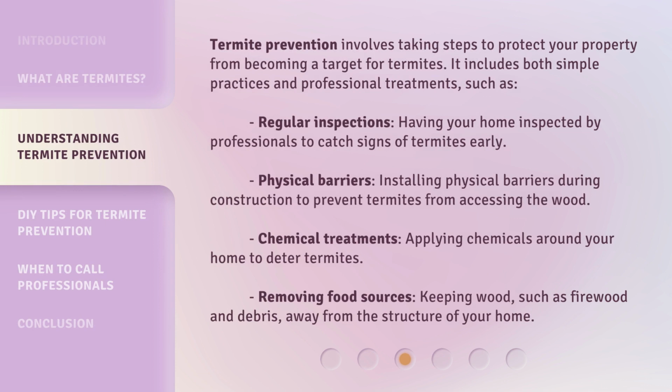Termite prevention involves taking steps to protect your property from becoming a target for termites. It includes both simple practices and professional treatments, such as regular inspections, having your home inspected by professionals to catch signs of termites early. Physical barriers, installing physical barriers during construction to prevent termites from accessing the wood. Chemical treatments, applying chemicals around your home to deter termites. Removing food sources, keeping wood, such as firewood and debris, away from the structure of your home.